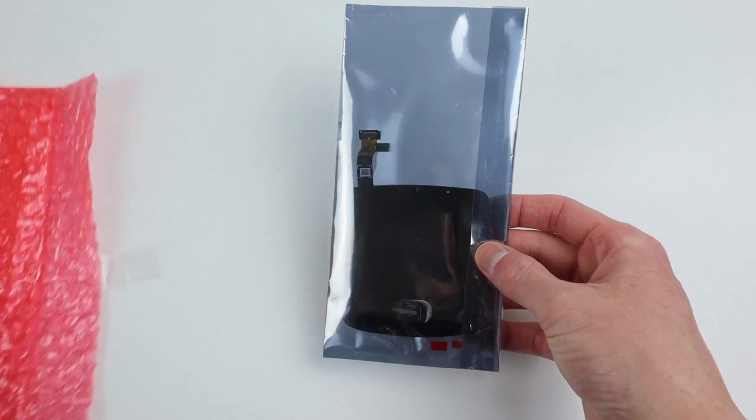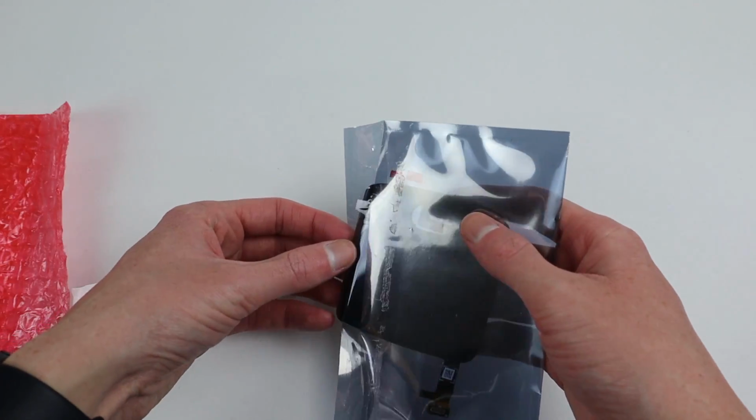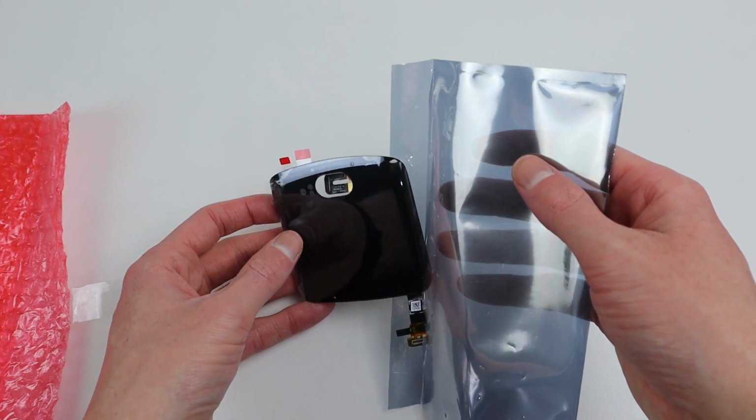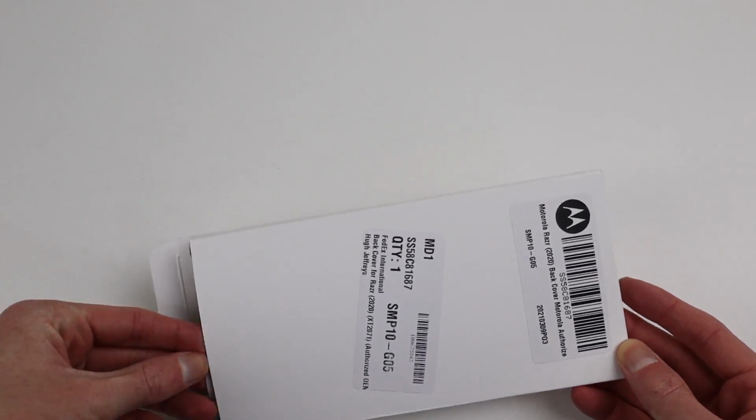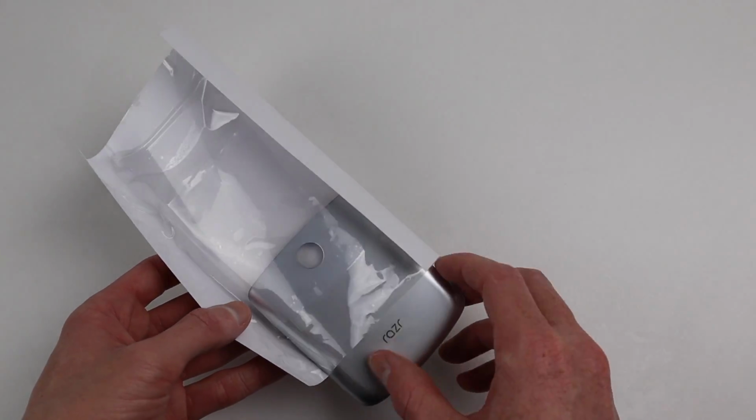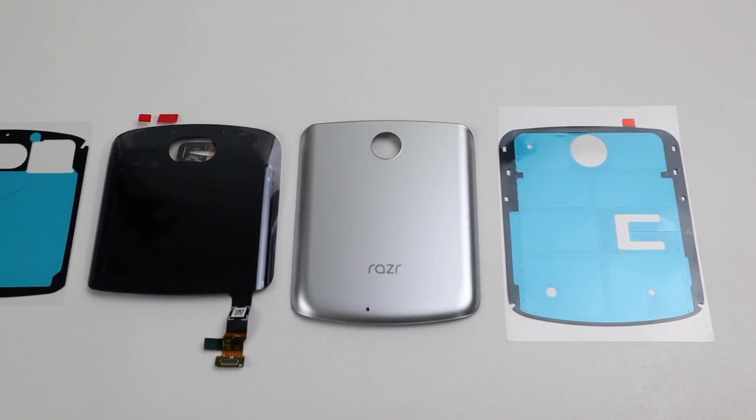For the rear panel, Motorola stated the part had reached the end of life and wasn't being sold, which is crazy for the latest flagship. I feel as though they were confused on what Razr phone we were actually talking about. In the end, I sourced out that part from another place online.